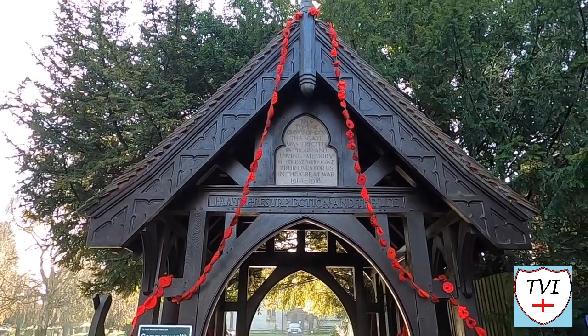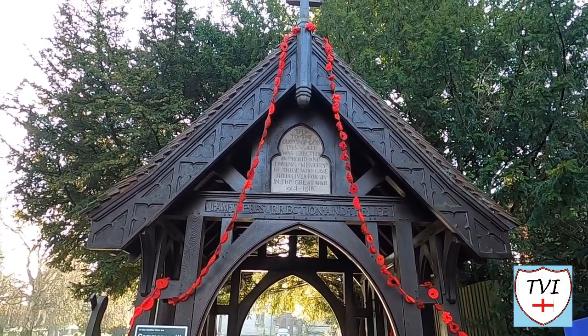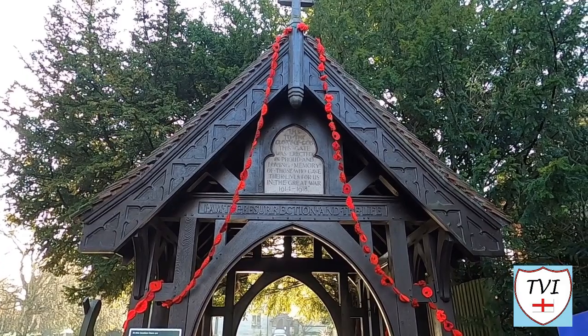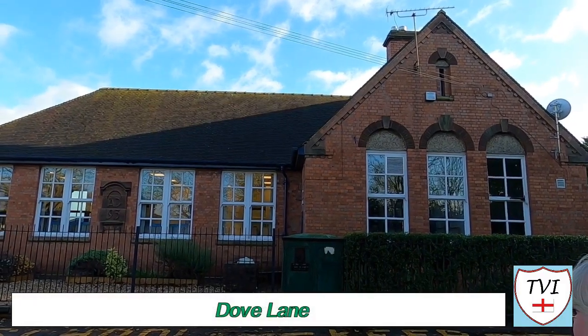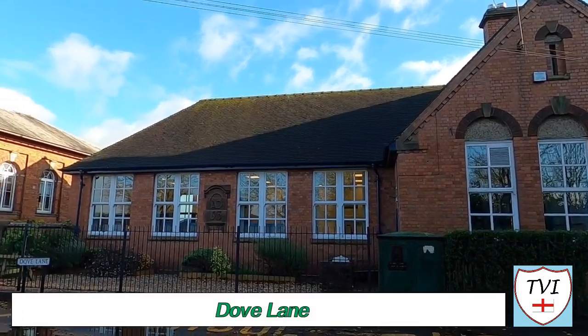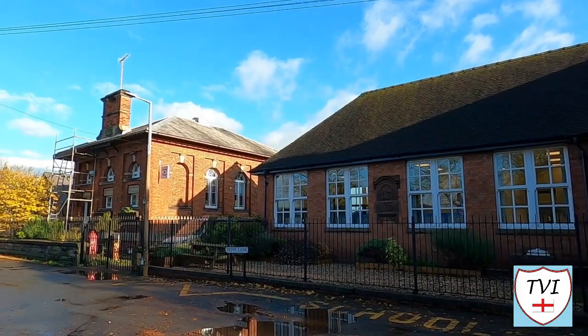Next, we go along Dove Lane, and to do that, we pass through the lych gate of St Michael's Church. This whole structure acts as a war memorial. Then we've got what was Dove First School, a primary school which has since relocated. I'll show you where to shortly.